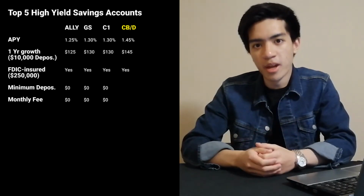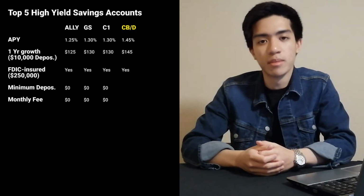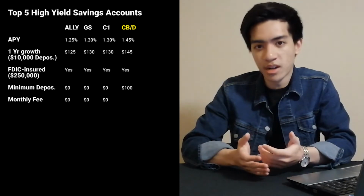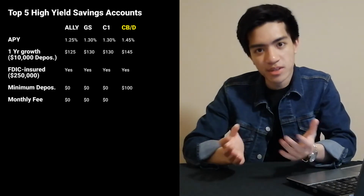In order to open up Comenity Bank's high yield savings account, you will need to deposit $100 as a minimum deposit. Everything is done online, so there's no physical branch. However, there are no monthly fees.